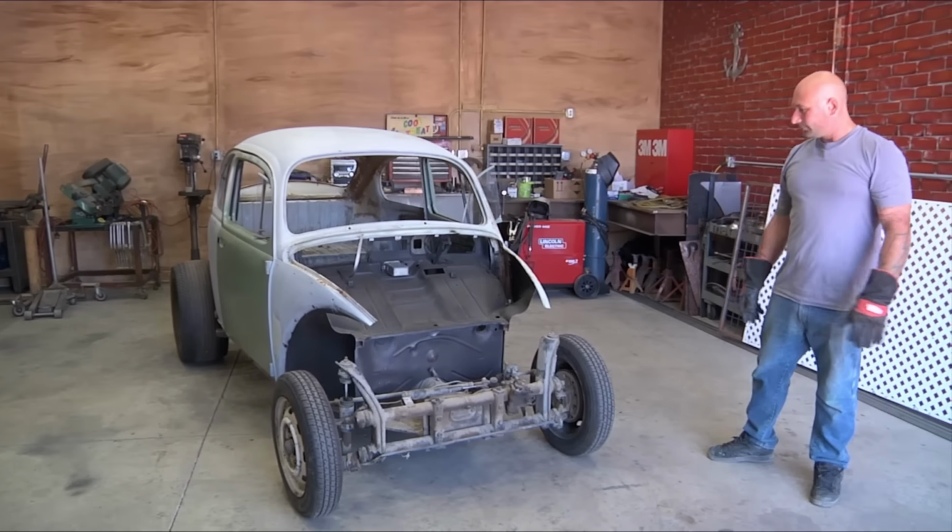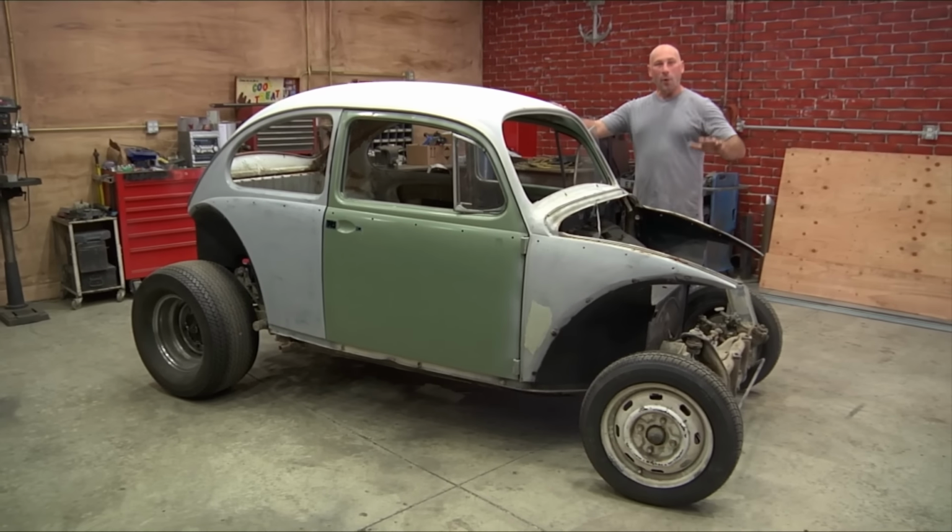Putting it on the floor pan, you see it. It looks like a typical bug. Everybody's got one. It makes me want to cut it up, change it around. This is a good reference to see there's no weight in the car.